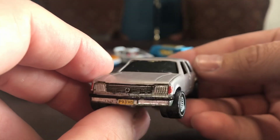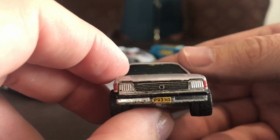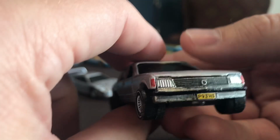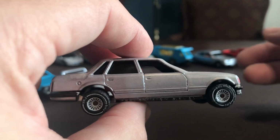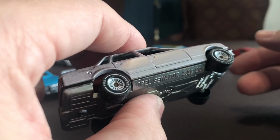Went with silver again. I like silver on sedans. Added some black wash on the grille. Brought out the Opel logo, or badge rather. Indicator lights on the side.